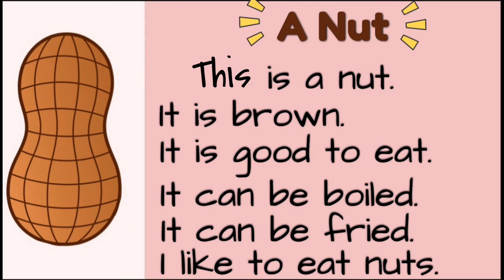Let's read the story again, kids. A nut. This is a nut. It is brown. It is good to eat. It can be boiled. It can be fried. I like to eat nuts.